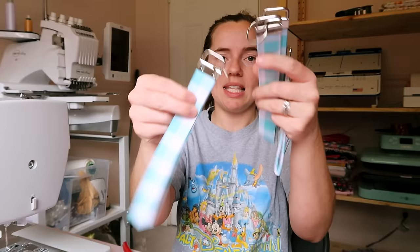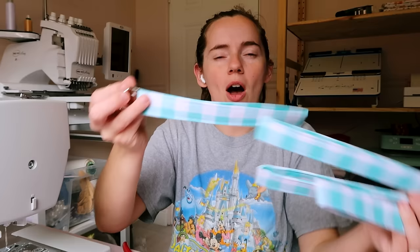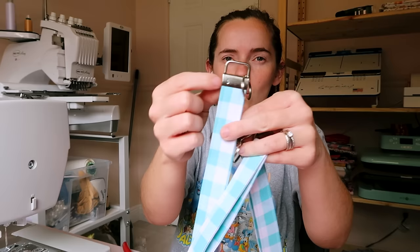So let me see the sizes I have right now. I've got this small one, and then this medium one, and this slightly longer one, and then this one. And like I said earlier, I'm gonna get the wider hardware for an even bigger one. This is a 1-inch piece of hardware, but I think I ordered a 1.25 or 1.5. But that is what they are looking like. And I think that looks so cute.